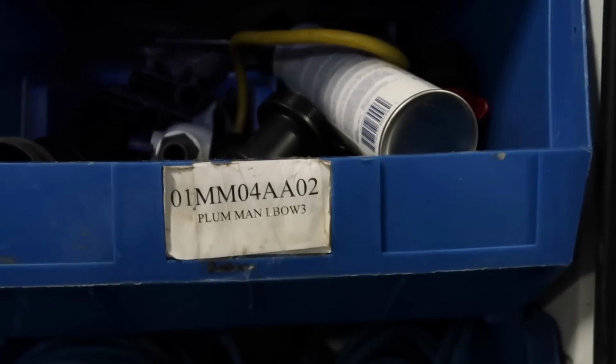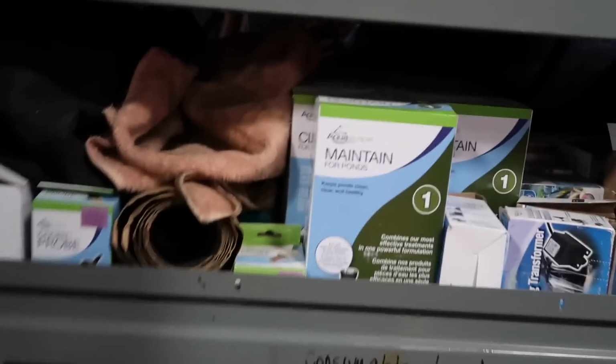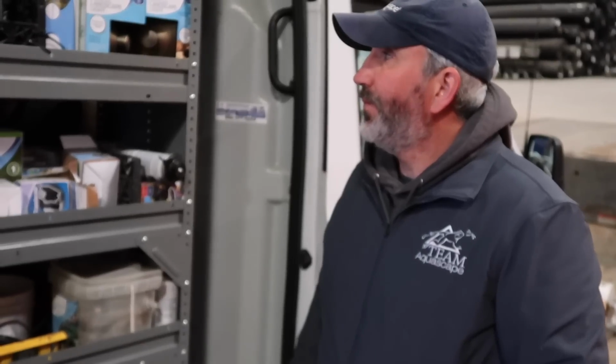Extension cords, which we always need. Sweet, look at that. I noticed you took a lot of stuff out of boxes, and that's just to save on space, right? I mean, we're in a very limited space. I guess more space than I have on my F-150, right? But still, you get rid of all that excess garbage. We're gonna end up taking the lights out of the boxes anyways and installing them and that kind of stuff.